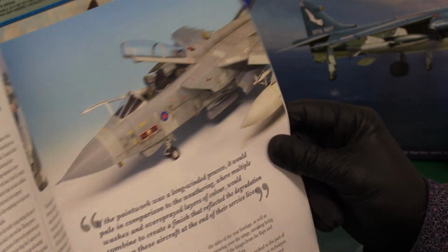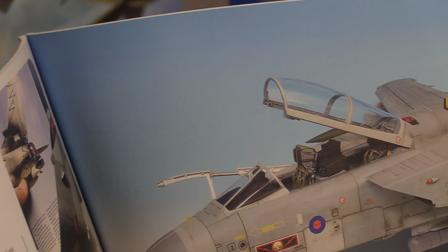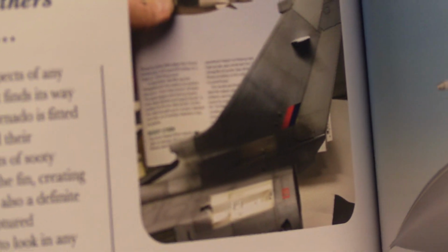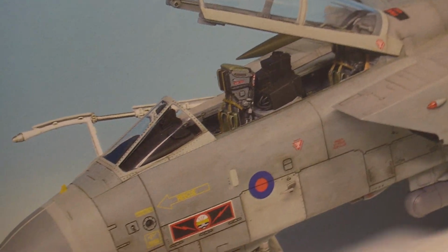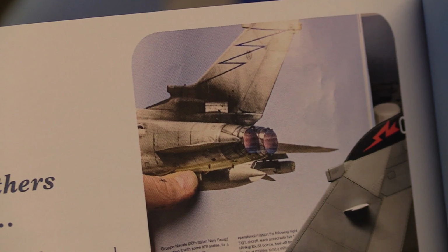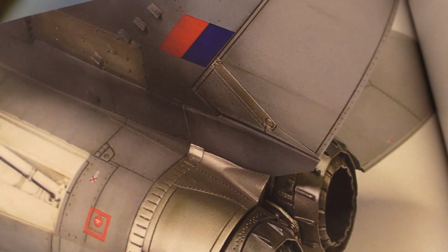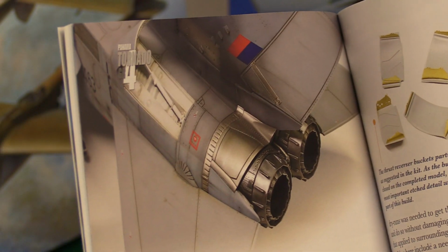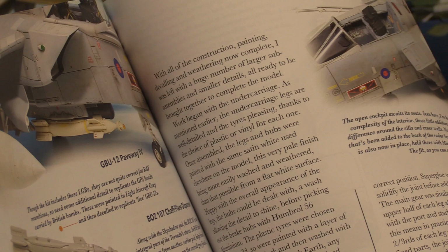It'll just bond immediately. Anyway, the tail, of course, on the Tornado. This is quite interesting because on the Tornado we have these reverse thruster buckets, so you always end up with this blackened-looking tail, like so. And he's got that down to a fine art. It's not quite as crazy as it probably looks in that photo when you see the final effect, but there's a real one there which gives you the reference to aim for. And again, some really nice work here. And the metallic finishes he's got around those thrust reverser buckets and the engines themselves, and then the weapons, laser guided bombs, etc.